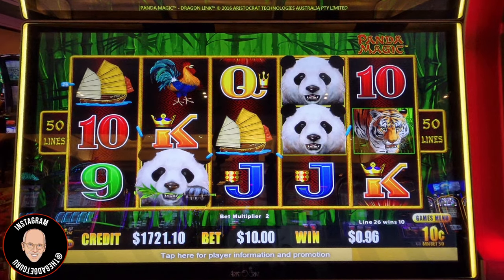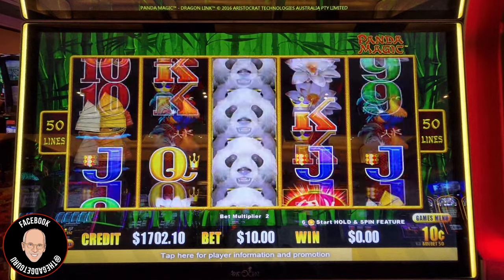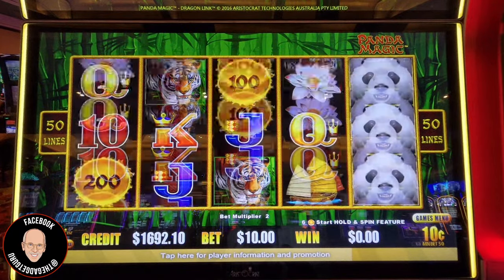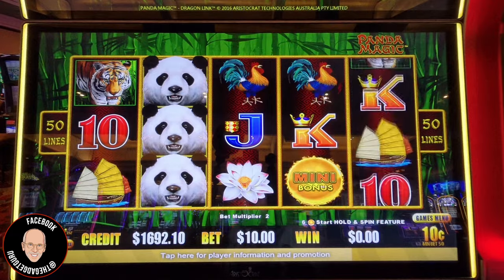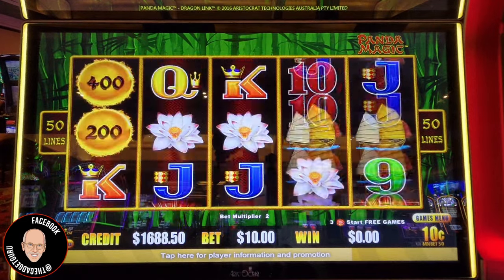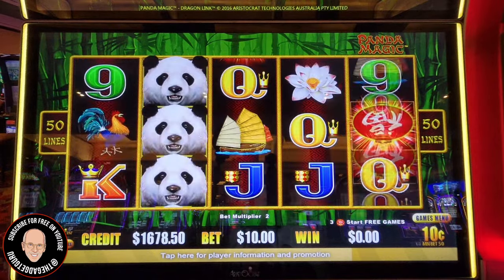Not a whole lot. $1. 10% of my bet. Okay, one more. Oh, that was 2 lanterns. Wouldn't it be great if we could stair step up to a big bonus? You know, that's the plan.